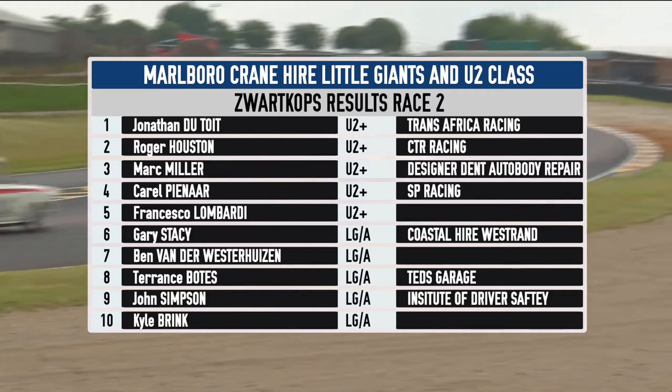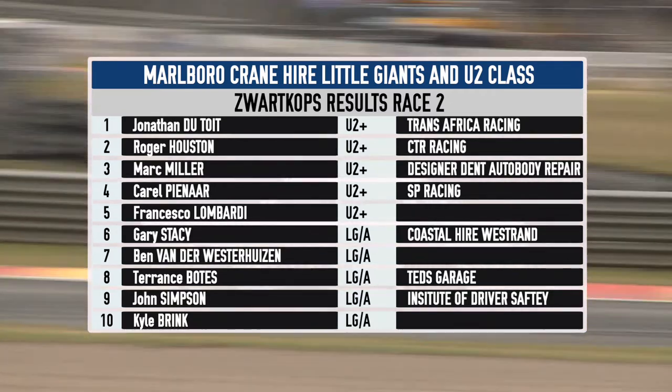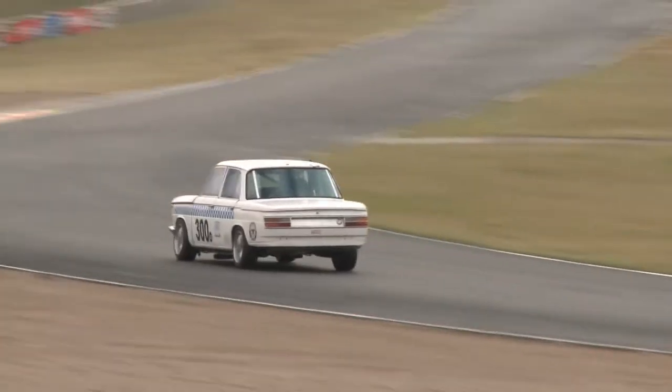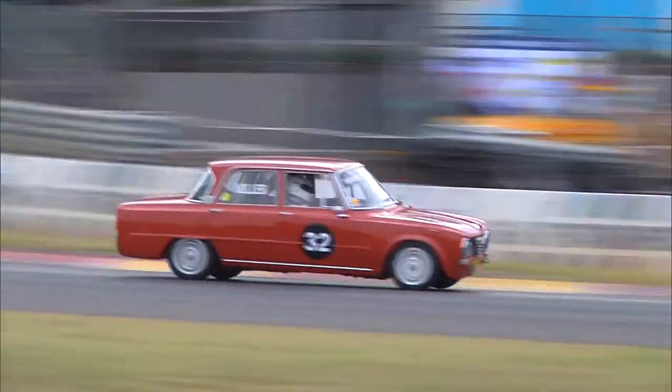There you have confirmation of the top 5 in under 2 litres. Du Toit, Houston, Miller and Pinot beating out Lombardi. Stacey, van der Westhuizen, Boertes, Simpson and Brink, your top 5 in the Little Giants. Let's catch up now with Mark Miller after a good day in the saddle.